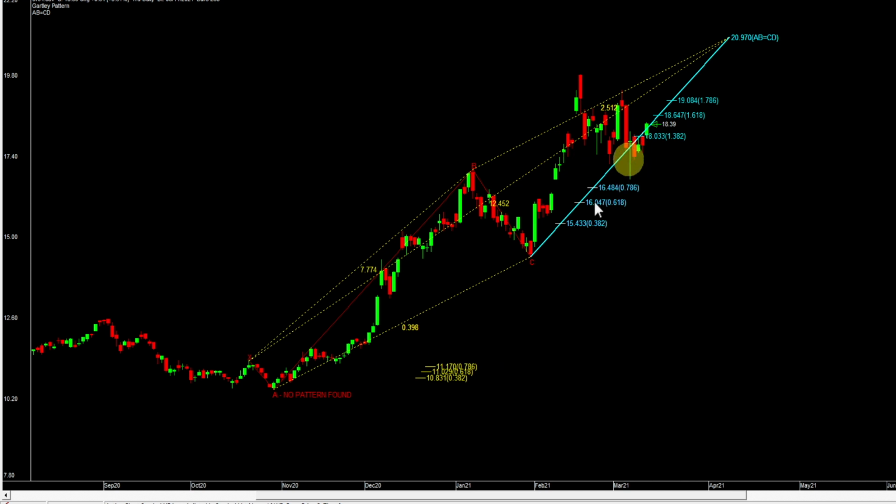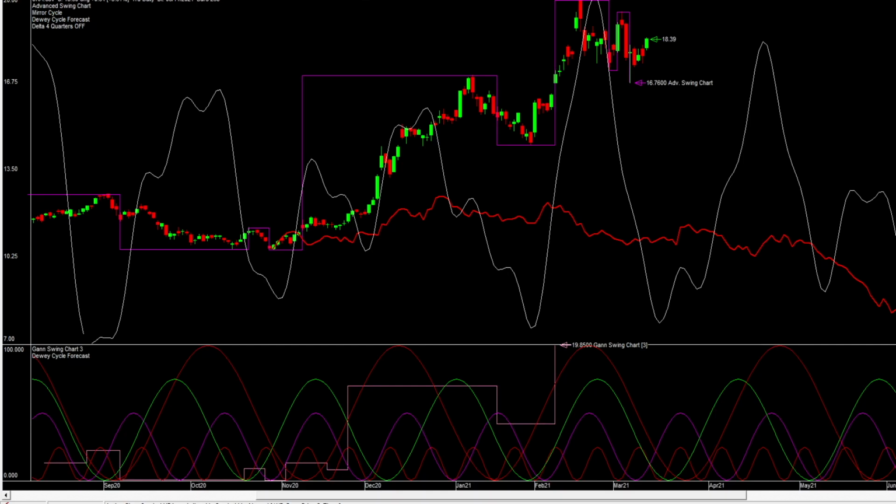We'll go to my other chart here, looking at patterns and timing. Right here, there's a timing of April 8th, and there's a target of 2097, and it's projecting that to the upside. These are the Dewey Cycles with the Gann swings. You can see that this one is still pointing up. The cycles here all topped out, and this white one is a composite combination of all these.